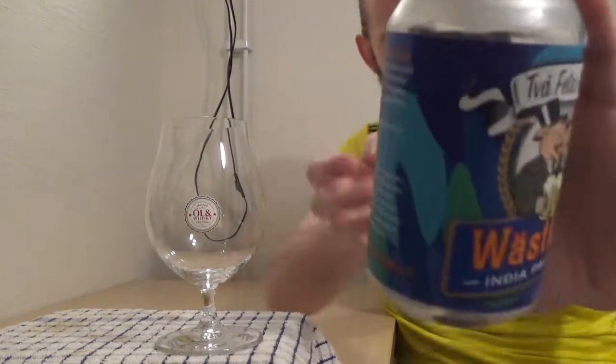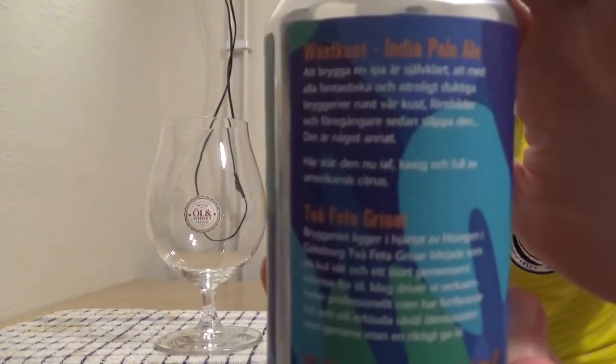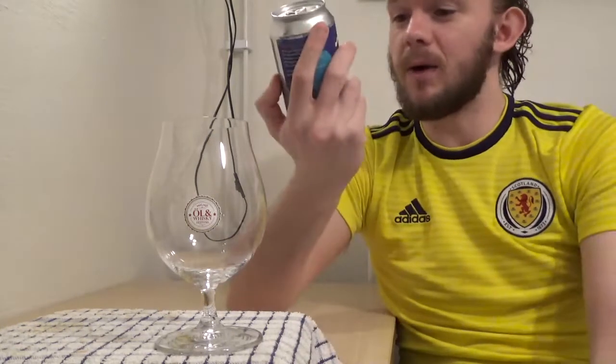But it says this one is supposed to have a lot of American-type citrus in it. But yeah, no, a little bit. If you want to pause it and have a little read at this, I'm just trying to hold it steady for you. There you go. You can have a little look at that if you want to. But yeah, 6.5% West Coast IPA, this one.